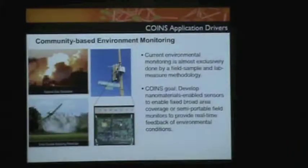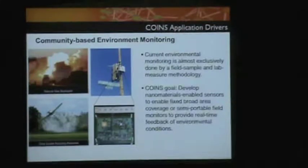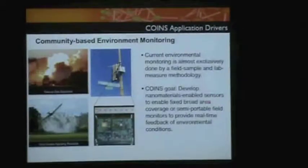For the community-based monitoring, here you see there was a natural gas explosion in San Bruno a couple years ago. That could have been prevented had there been an array of monitors. Also pesticides. They put them on the crops, but a lot of times they drift away or they get built up in groundwater. So our goal is to, for example, put sensors on these lampposts. Here's something that we've actually developed, a little sensing platform that can communicate wirelessly. It can measure sensors, it can interface with energy scavenging devices, and I'll get into all that later. So we want to enable fixed broad area coverage, and also semi-portable monitors for real-time feedback.